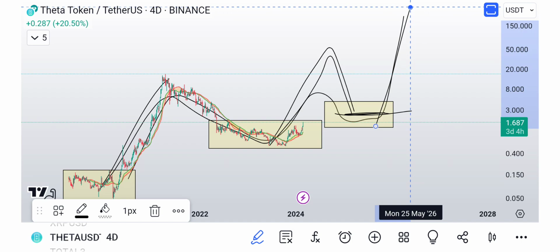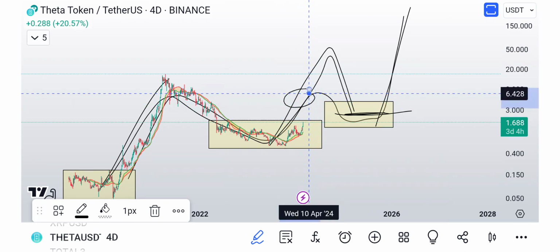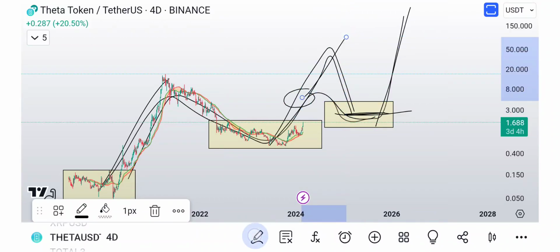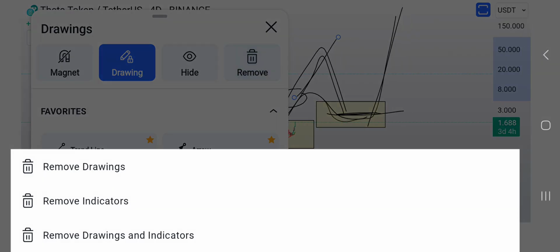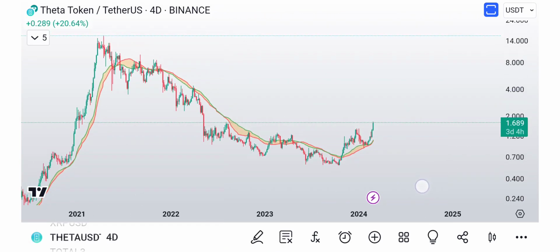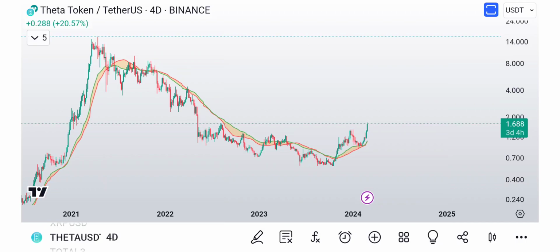But why am I talking about this? Because the probabilities of us getting here is a lot higher, which means the probability of us coming into reaccumulation or breaking out is a lot higher. So as probabilities increase, so does my willingness to provide futuristic price movements, right?